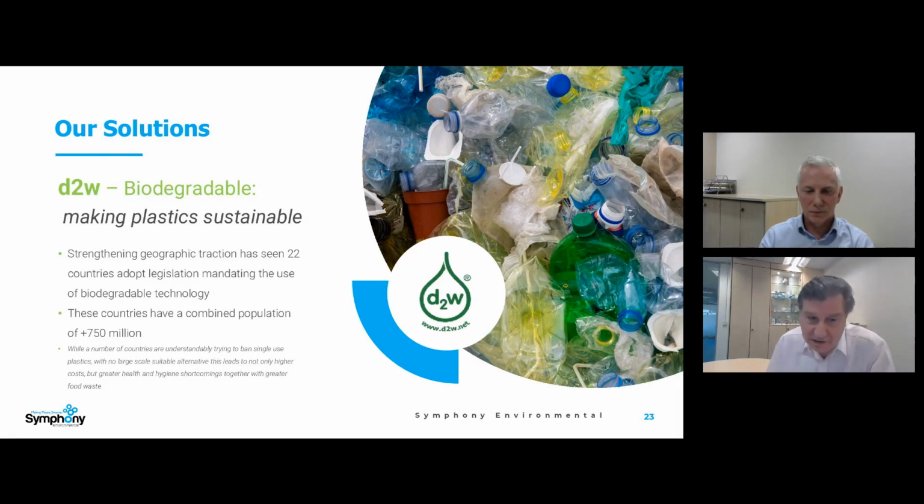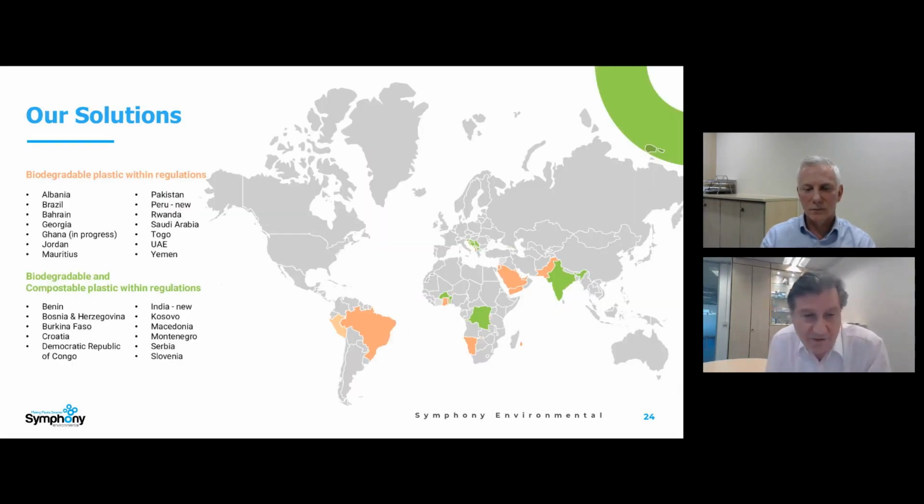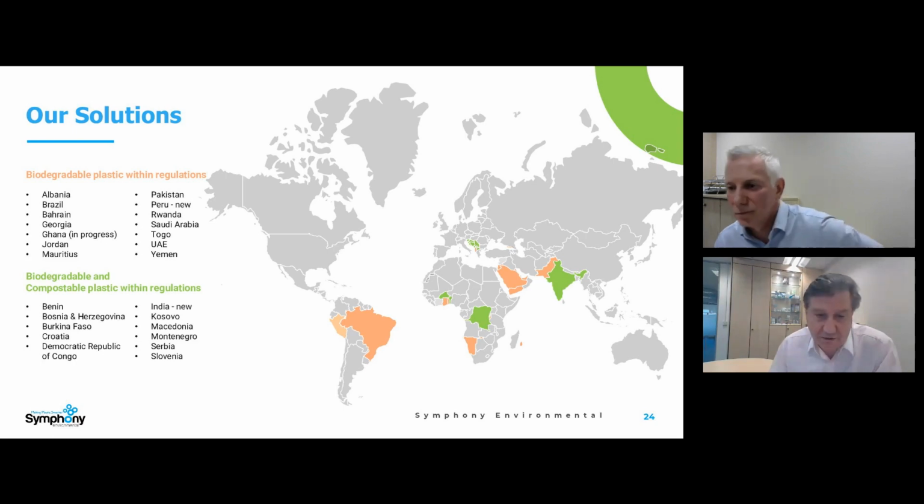22 countries have adopted their legislation so far to mandate the use of biodegradable plastics, a combined population in excess of 750 million. And so a short snapshot of those countries, they're pretty widespread in colors on the map. I'm not going to go through every one, but probably one of the most significant, other than, if you like, India, is Saudi Arabia, in fact, the entire Middle East. They're very, very hot zones for us at the moment. But we are global. We're trying to deal with a global issue of plastic pollution. And what our structure is doing is we're full on in relation to communicating the credibility behind our technology.